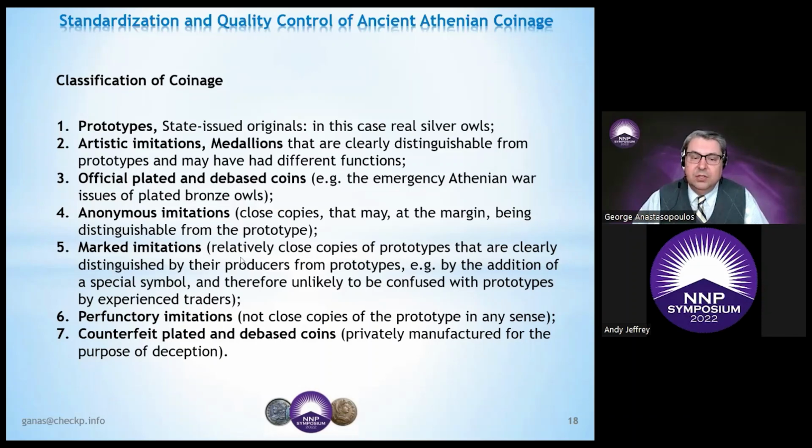marked imitations, relatively close copies of the prototypes, but very clearly distinguishable, with additional symbols and so on, so it was very difficult to confuse them with prototypes.